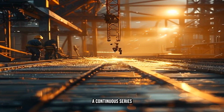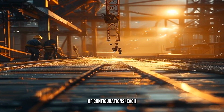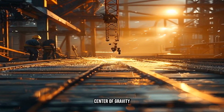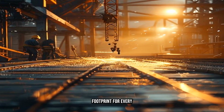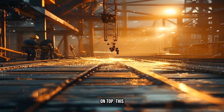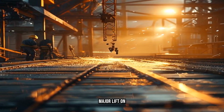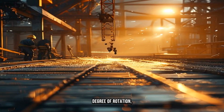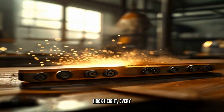It is passing through a continuous series of configurations, each with its own torque balance, and the design must keep the combined center of gravity inside the support footprint for every single one of those configurations, with a safety margin on top. This is why the planning for a major lift on a megaproject can take months. Engineers model every degree of rotation, every meter of hook height, every possible wind speed.